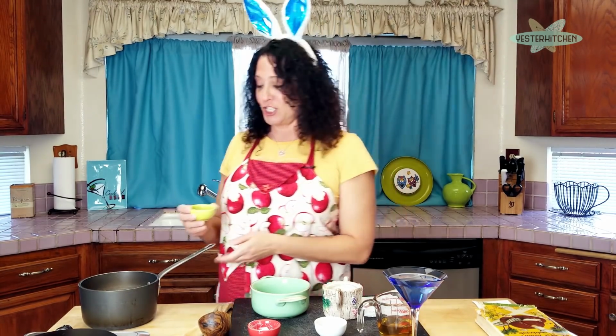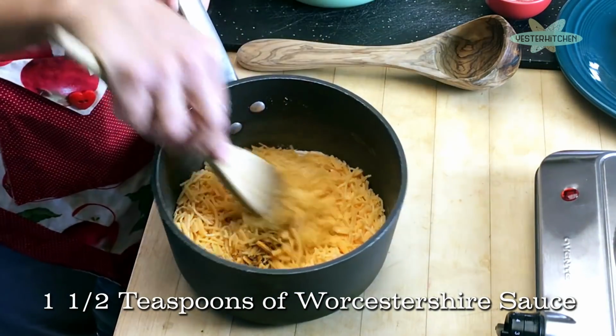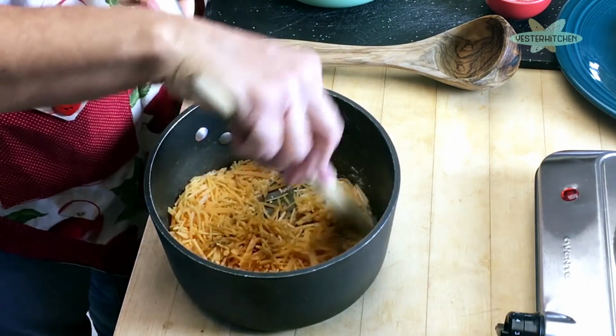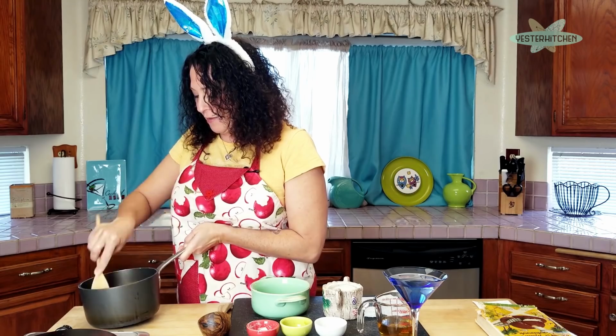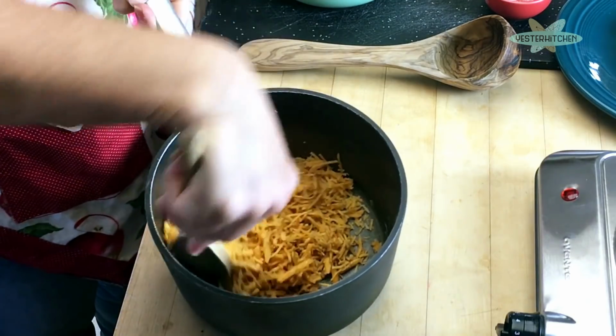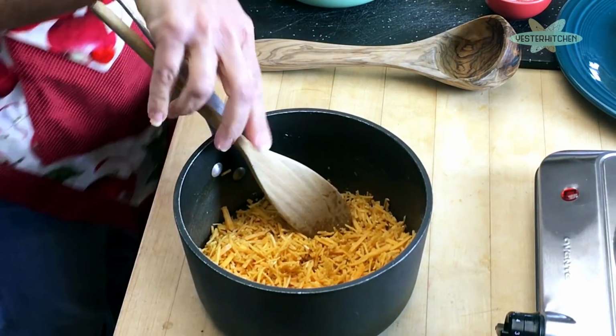Almost lastly, you're going to add 1.5 teaspoons of Worcestershire because that just gives it a certain something. And you're going to kind of get that around. The whole thing is every time you add something, you want to stir and kind of incorporate those flavors so when it starts to melt, which it will, oh God, it's going to be so good.